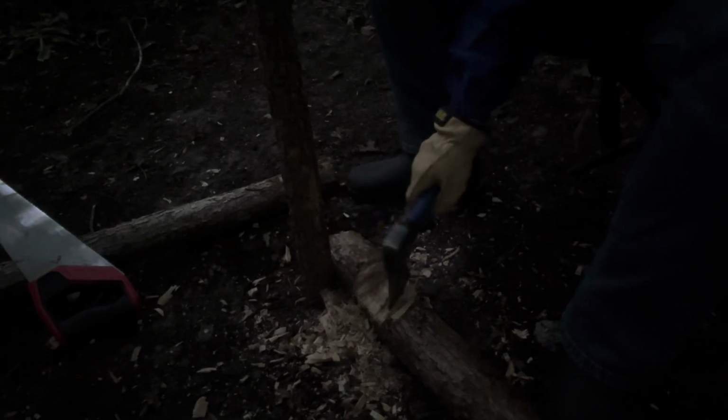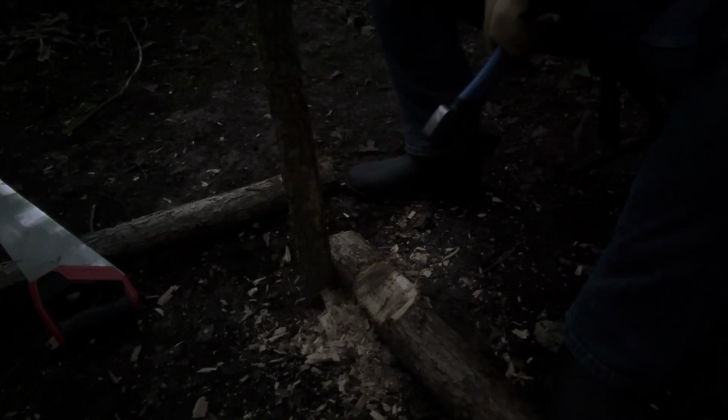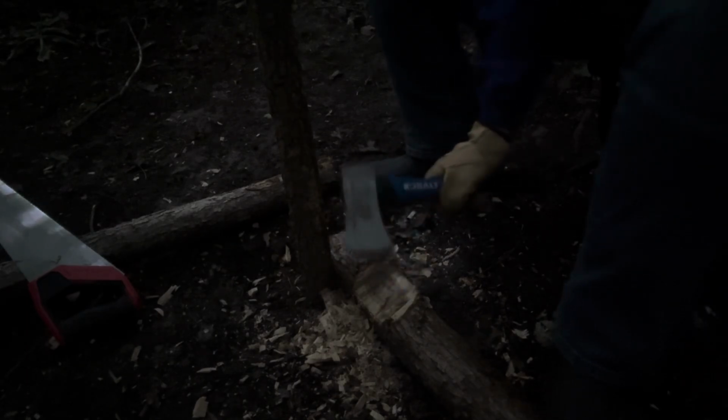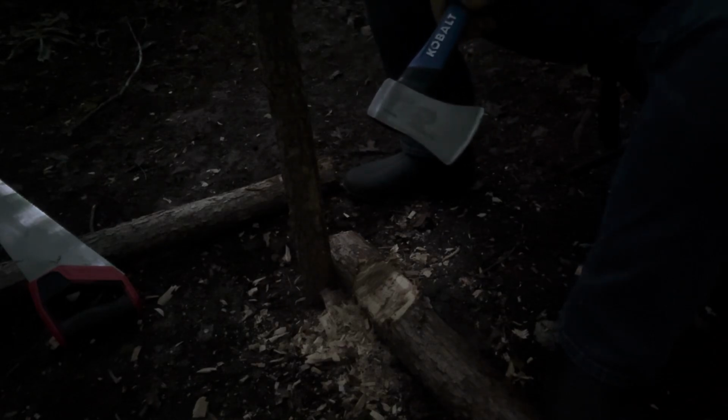Oh wait, this is a post. Sorry, I thought that was a tree. I was about to lean on it. No, it's not designed for that. That is meant to keep a log from rolling. Those are the weakest of the posts. It's not meant for my bodacious ass to be leaning up against.